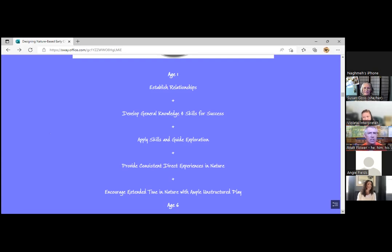Then we begin to develop general knowledge and skills for success. So instead of it just being a bird, we're actually introducing vocabulary. It's not just a bird, it's a cardinal. And it's not just a turtle, it's a painted turtle. Kids are very able to pick out different symbols, different brands.